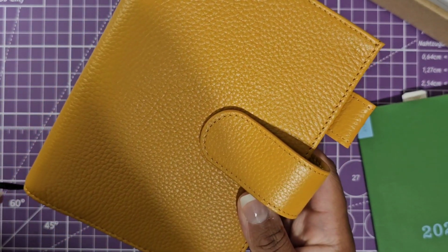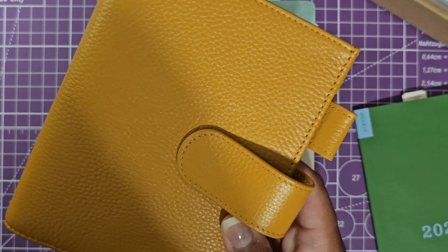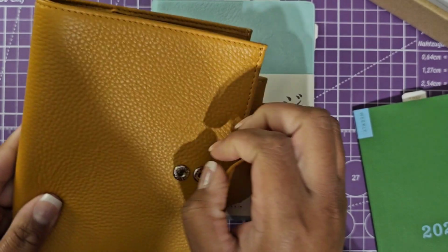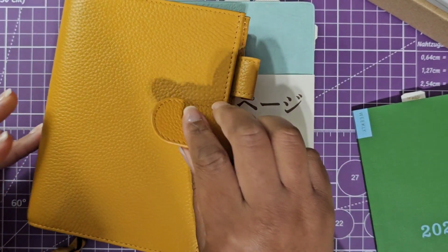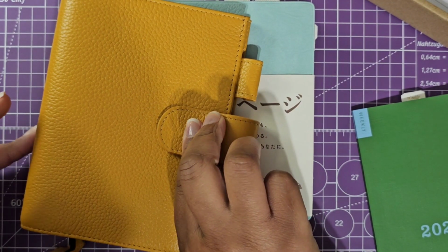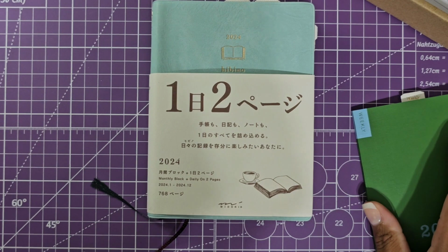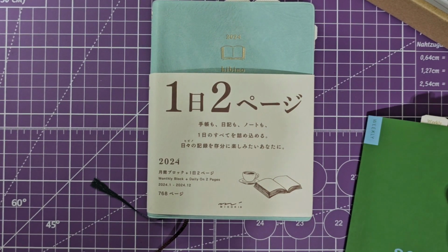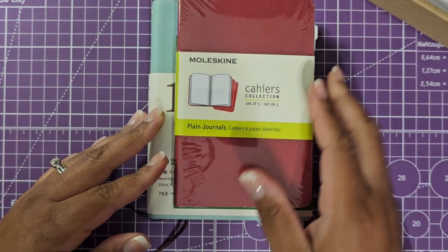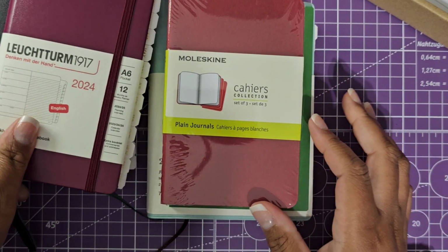I'm also considering getting an A6 Nanami Cafe Note because I really like those books and I want to try A6, because I did use the B6 Slim. So we'll see what happens with that. However, that's my 2024 stuff. And this is the same setup from last year, and the Leuchtturm is the same setup from last year.